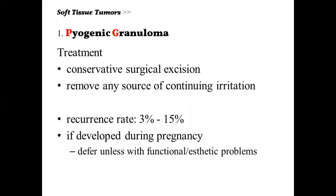So kailangan nyo, alisin talaga siya, excise nyo siya. Minsan kapag sobrang laki naman, pag sobrang laki ng pyogenic granuloma sa mga babae, na even if tanggalin yung calcular deposit, malaki pa din siya, ina-excise na siya para matulungan kasi nandun na din yung aesthetic problem at saka yung function niya. Okay? So there is a tendency for recurrence about around 3% to 15%.